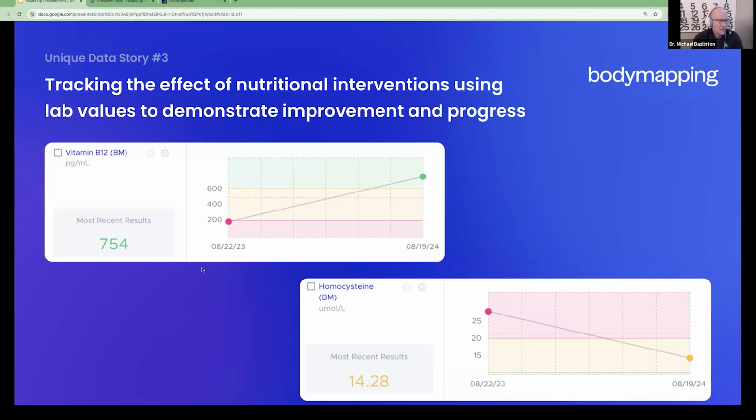His homocysteine has dropped from above 30 down to 14. It's still got some way to go, but a huge improvement. And when he says, why do I need to take these B-complex vitamins again? I show him those two graphs and he goes, oh yeah, I remember now. And actually, I feel better.